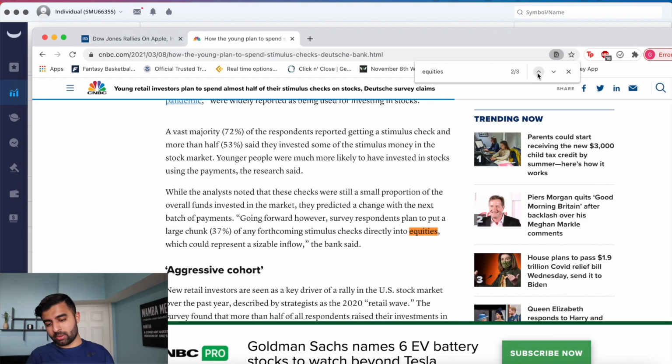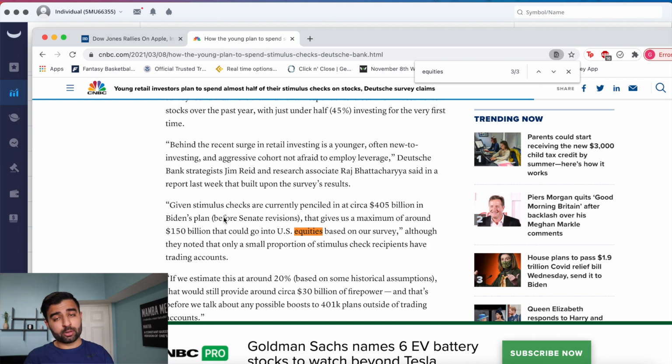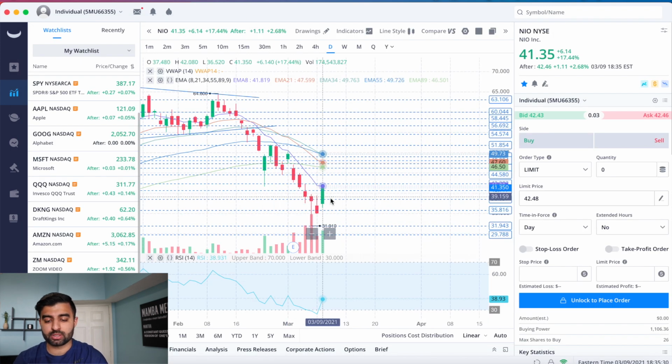The interesting article that I read today, though, was that a lot of people are planning on using at least a part of their stimulus check, if not a big part, to put into the stock market, right? So you take a look at 18 to 24 year olds, they're planning on putting 40%, 35 to 54 year olds are planning to put 37%, and the over 55 is putting 16%. So if you add all that up, that could be $150 billion flowing into the stock market over the next couple of weeks as people start to get their stimulus checks, assuming that they go through in the next couple of days, and the House votes on it tomorrow. So $150 billion, massive inflow into the stock market. That could definitely be something that pushes it up.